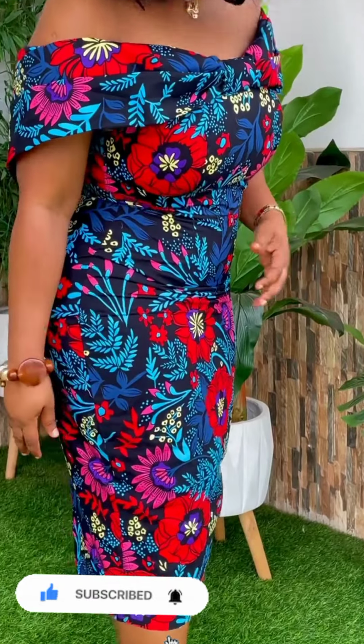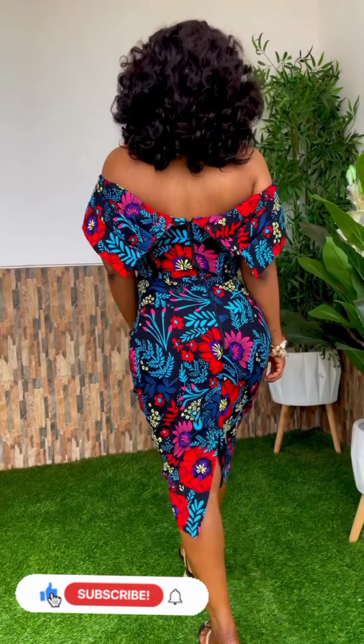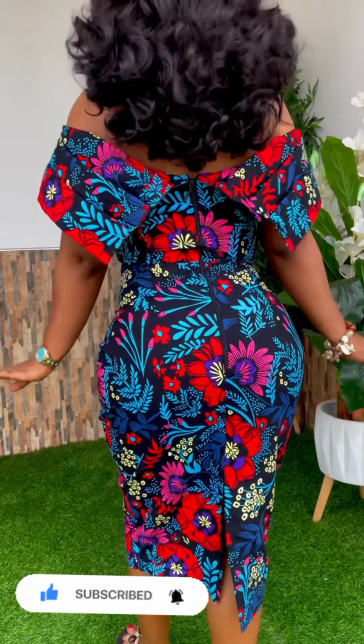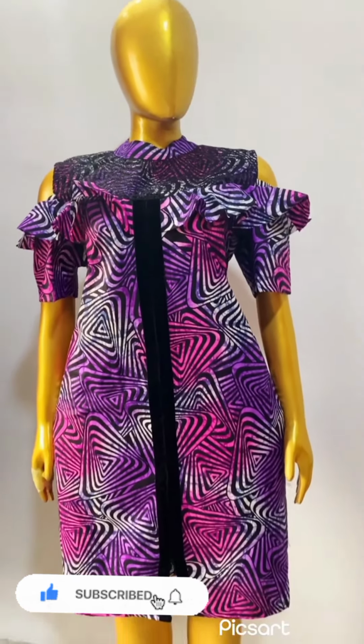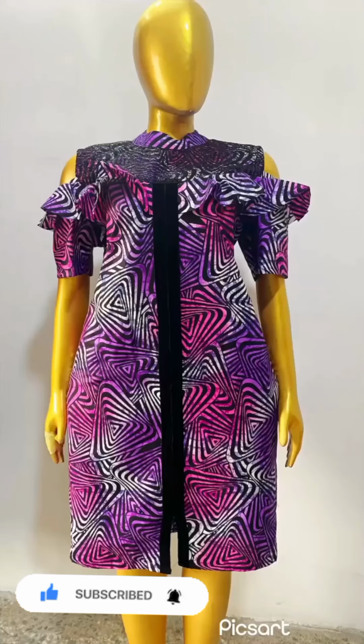So we have some of them with this. You can see this one with off shoulder cap, which is beautiful and wonderful. You can see how beautiful it is on her. So lovely and beautiful. They are very flawless, wonderful and beautiful. So we have so many eye-catching designs, and I believe we are going to make choice from them all. So keep watching, keep selecting.